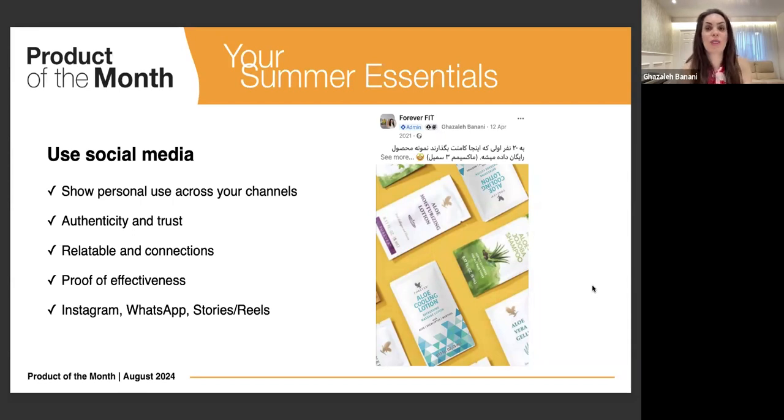In fact, I always insist people have Aloe Jelly in their first aid kit, because if there are any burns or scratches or bites or anything, Aloe Jelly is quite soothing, quite calming, and it really helps. So these are the things that you can show on your social media as well.